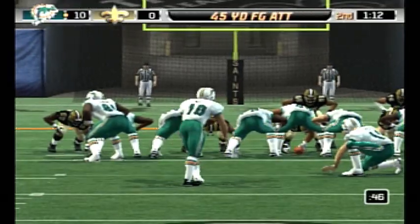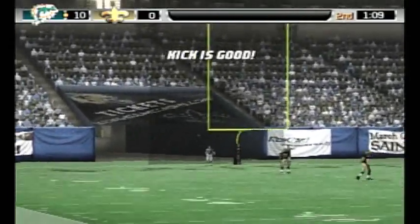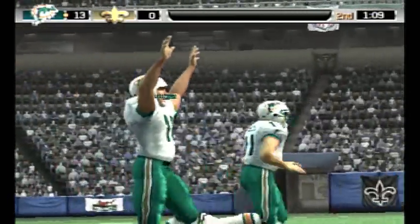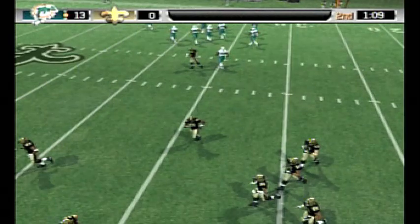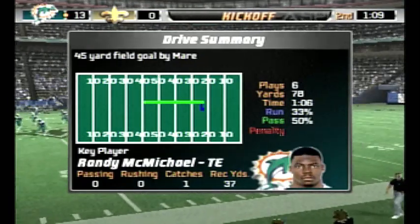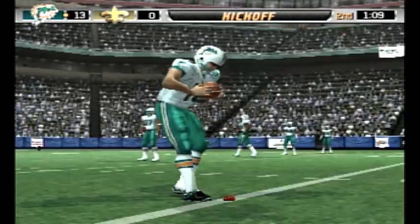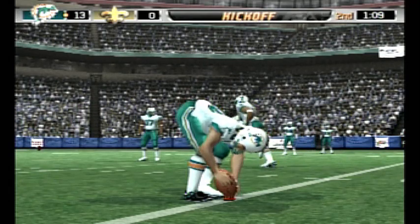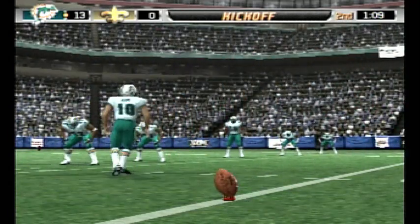This is going to be about a 45-yard field goal attempt. The kick is up. It's good. They get three more to go up by 13. And they're able to get some points out of the drive with the successful field goal attempt. Hey, that's why you have your kicker. You put him in position to come through, and when he does, it gives your offense confidence that they don't have to do it all. They can rely on him to get points, too.